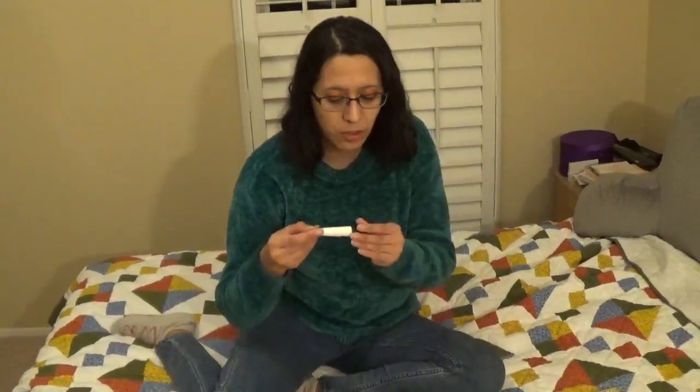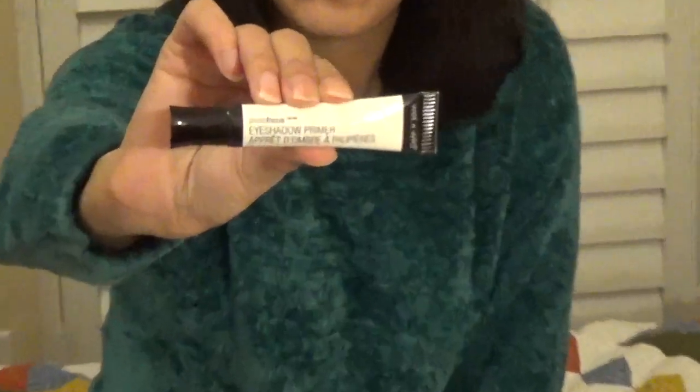This is from Wet n Wild. It is the eyeshadow primer, and to be honest, I used this once. I didn't like it. It's too, not milky, but it's just like when you try, here, maybe I can, and this is probably going to be a bad idea because I will not do that, never mind, because I don't have makeup remover wipes in the room and I don't want to get stuff on my hand and then get it everywhere. But it didn't have a very good consistency. I like the Urban Decay eyeshadow primer a lot better than this one. This one just kind of doesn't have that consistency.